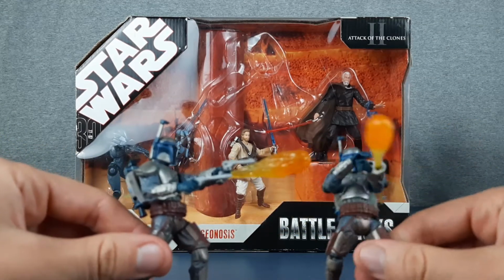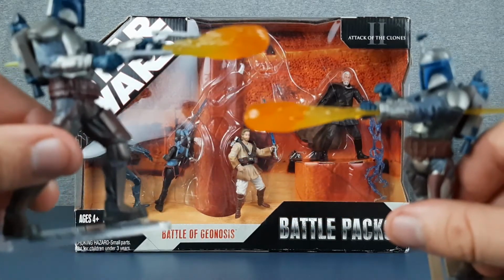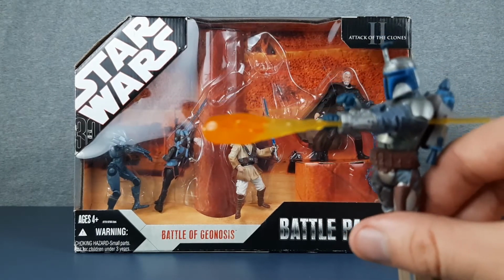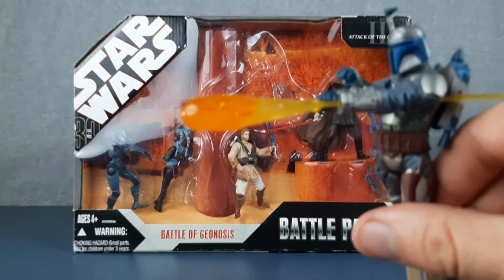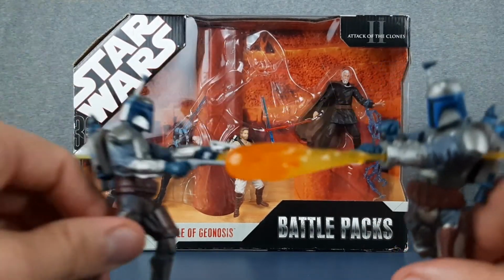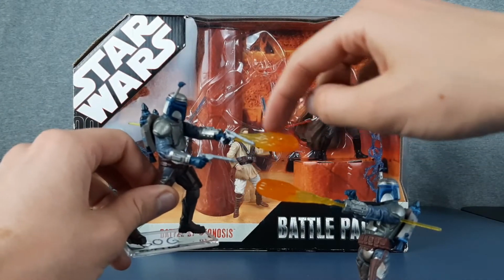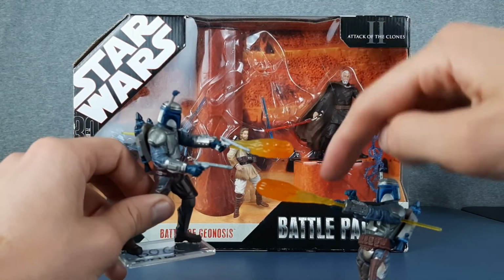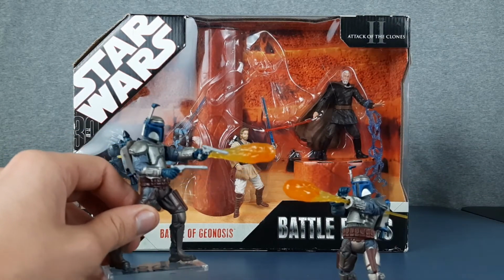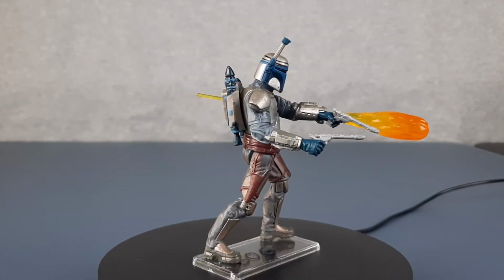The final battle Jango Fett seems to have, with the flame, there we go, a little flamethrower ball. Come on. Doesn't want to focus. This one seems to have more of a smoother fade from orange to yellow, and this one has more of a contrasting orange yellow.